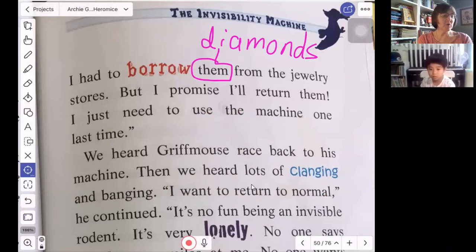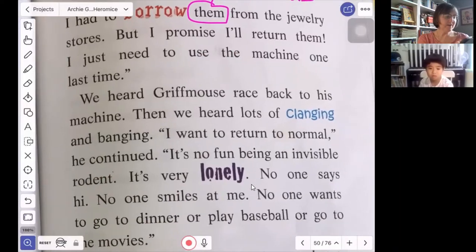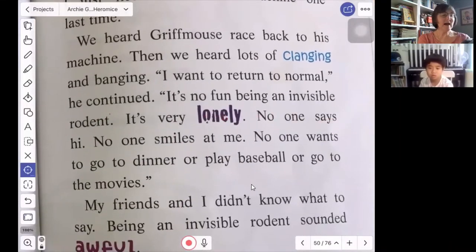"I want to return to normal," he continued. "It's no fun being an invisible rodent. It's very lonely. No one says hi. No one smiles at me. No one wants to go to dinner or play baseball or go to the movies." How come no one wants to do any of that stuff with him? Archie, how come no one wants to go to the movies with him or play baseball with him? He's invisible. Because they can't see him. They don't know he's there.